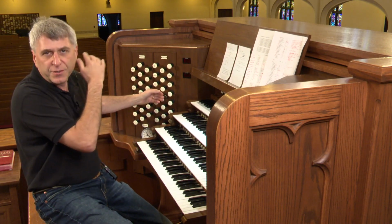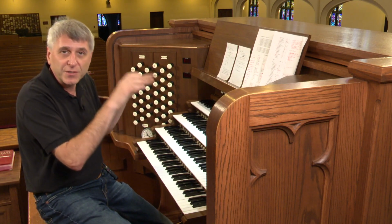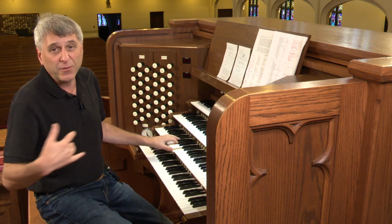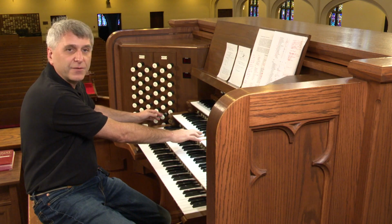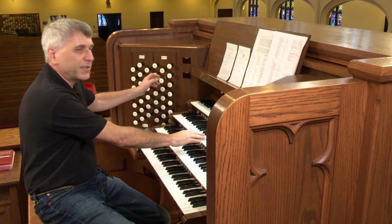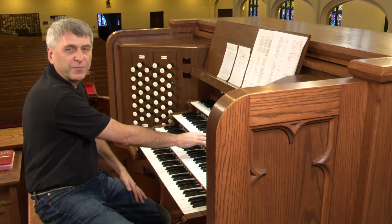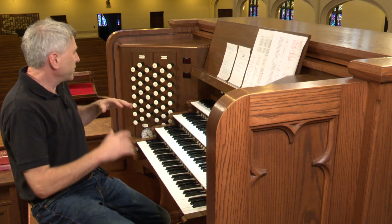So it's up to the organist to decide how to what's called register a piece of music. Again, it's not like a piano where you just sit down and start playing. When I have to play a piece, I have to decide which sounds do I want to hear. Do I want it to be loud or soft, more like a stringy sound? Or do I want to make it sound like an oboe? Or do I want something like a trumpet for a wedding? And there's all sorts of varieties.